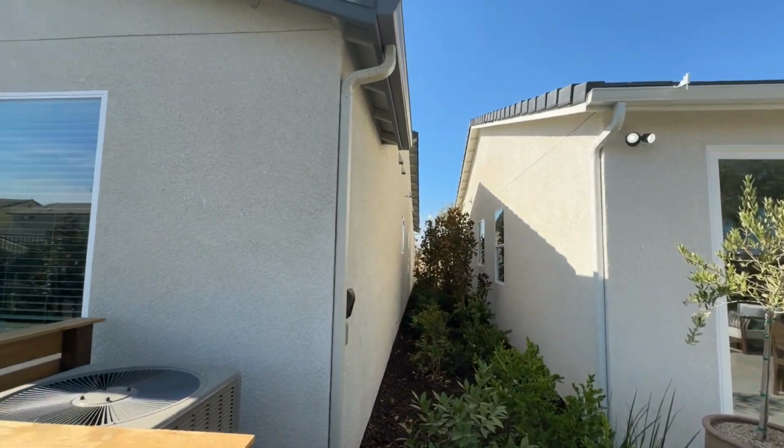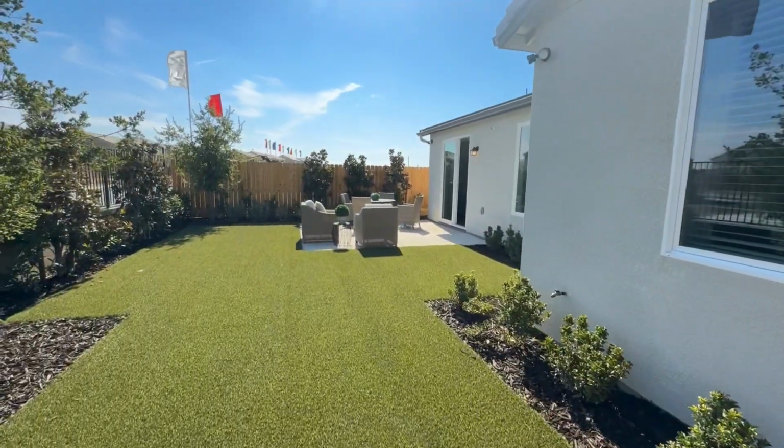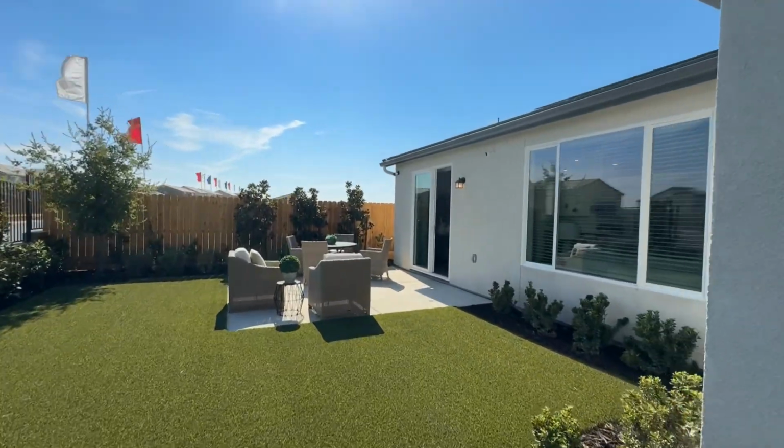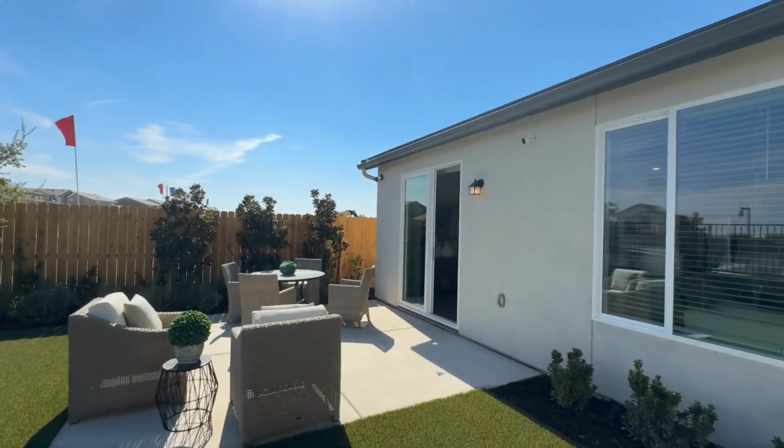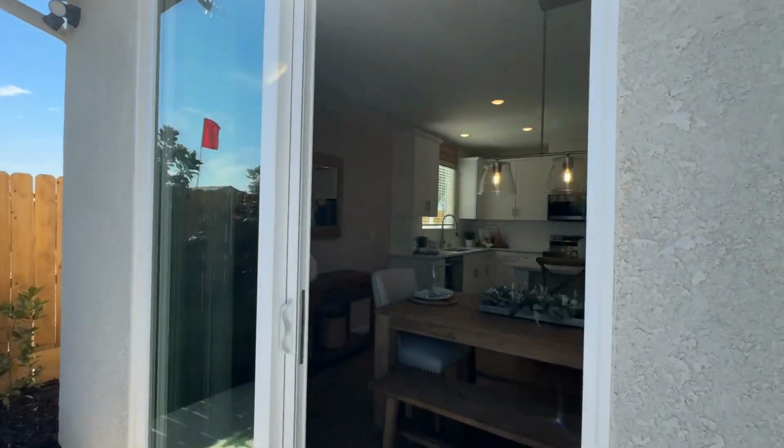There's your distance between the homes. Your AC is out here on the ground. All in all, very nice. Plenty of room to build an outdoor covered patio or something to hang out outside in the shade.